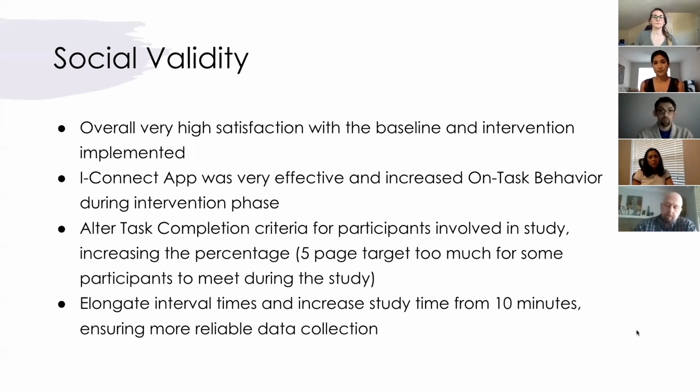So the social validity, as we know, pretty much discusses the acceptability and satisfaction of all the participants involved in the study. We found that the overall satisfaction with the baseline and intervention, especially with the iConnect app, was very good, and that it was very useful for staying on task. Especially, as I mentioned before, for the intervention phase, for both Don and I, we had pretty much 100% across the board.